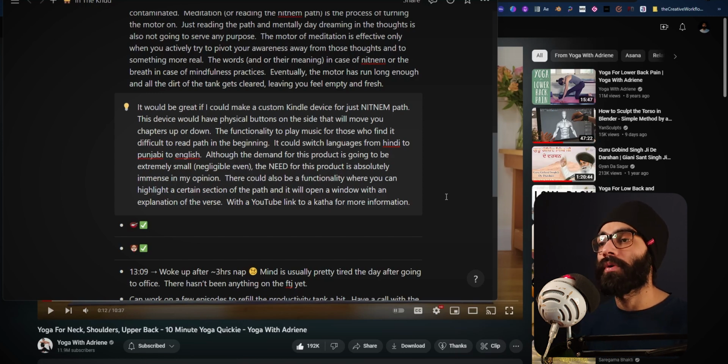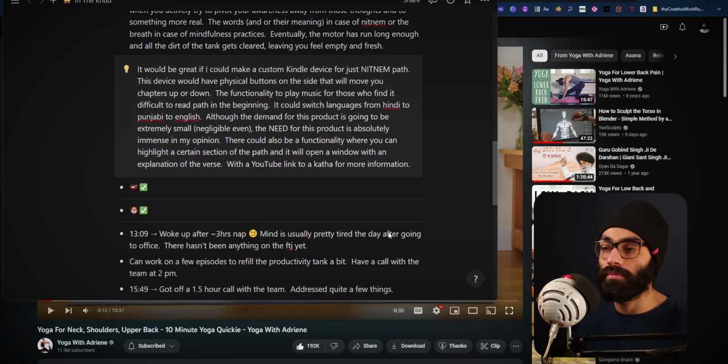Although the demand for this product is going to be extremely small, negligible even, the need for this product is absolutely immense in my opinion. There could also be a functionality where you can highlight a certain section of the path and it will open a window with an explanation of the verse with a YouTube link to a katha for more information.